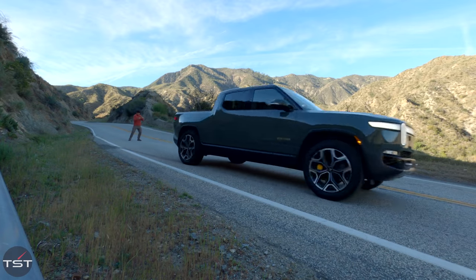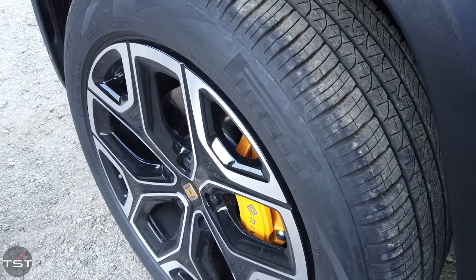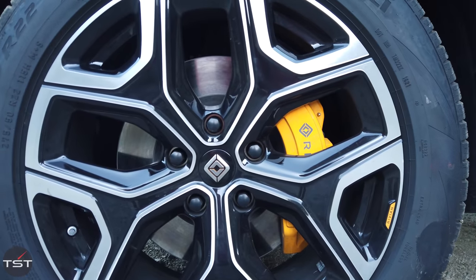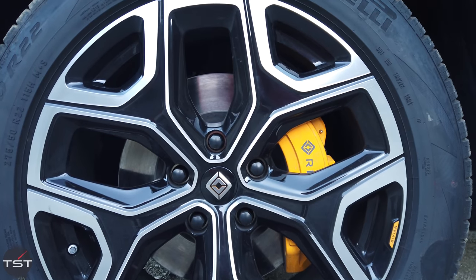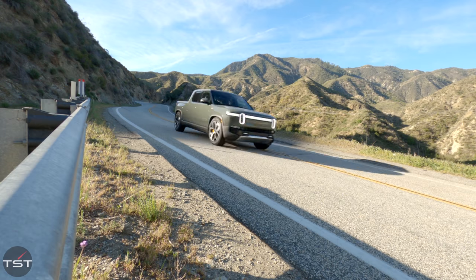0 to 60, 3 seconds. On the 22-inch wheels. Crazy. And the Pirelli Scorpion Zero tires that this particular demo is equipped with. Some other folks tested it with the 20-inch wheels and the off-road tires, a couple tenths slower there. And also you get better range with the 22-inch wheels and these tires than you do with the off-road tires. Quarter mile, 11.7 at 110 miles an hour.